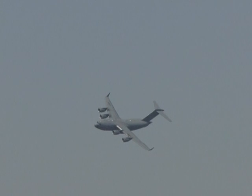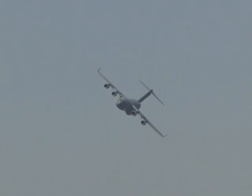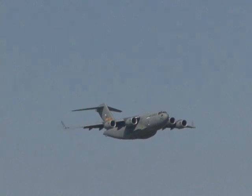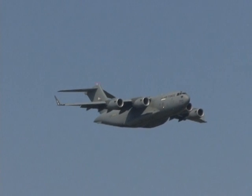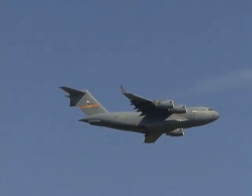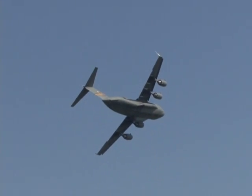Coming in from the right, we're going to see a demonstration of the maneuverability of the Boeing C-17. Originally built by McDonnell Douglas, with the consolidation of the aerospace industry, McDonnell Douglas is now Boeing. The first flight was in 1991, September 15th of that year. And the airplane you see here is the 3rd most expensive airplane in the world after the B-2 bomber and the E-3 Sentry, one of which is on display here at the base, on static display here at Langley.